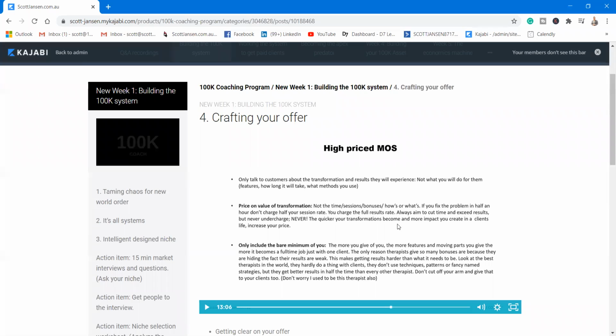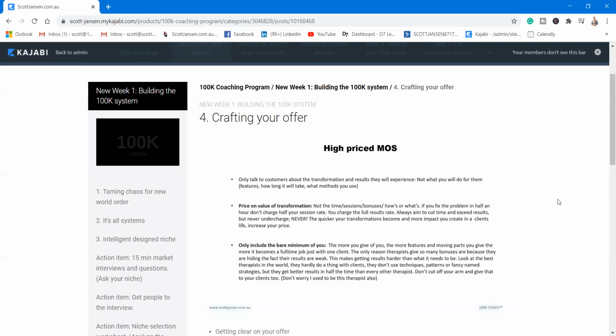The quicker your transformation becomes, the more impact you create in a client's life, you can actually increase the price. So what I'm really pointing out here is we charge per the end result because that's all clients care about. You don't want to be saying to your client, do you want a 5-pack? Do you want a 10-pack, 15-pack? Because they don't understand this. They don't care about this. Clients are time poor, just like you. Clients don't want to be sitting with you session after session. They want their results quickly.